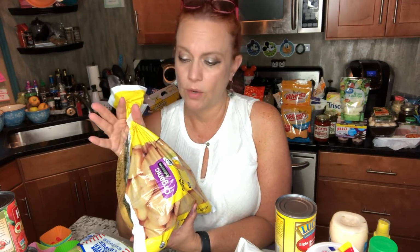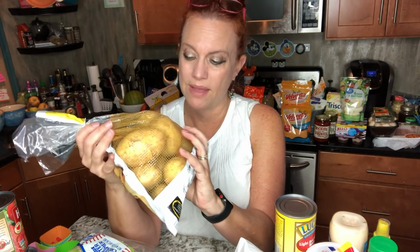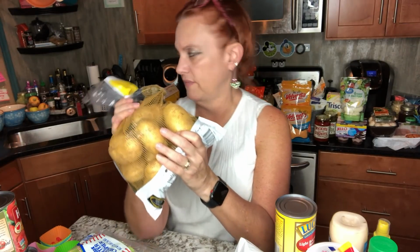Potatoes are based on size, so you need to decide what size the potatoes are, and then look them up in your Weight Watchers. If you've got e-tools, you can look online, and you can try and weigh them. Some people weigh their potatoes. I don't really weigh mine. These are going to be like 3-point potatoes due to the size of them.